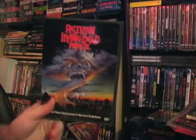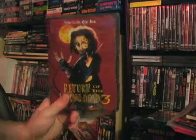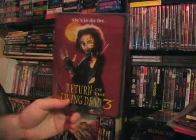Return of the Living Dead 2. I remember watching this a lot when I was younger. Return of the Living Dead 3. I don't think I've seen this movie. I haven't even opened it yet, and I've had it for years.